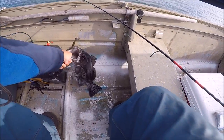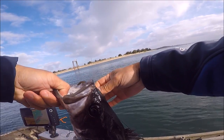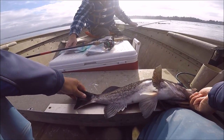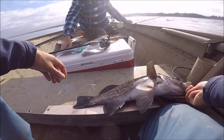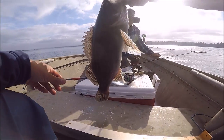Wow, guys, that is huge. Holy snap. That might be bigger than your biggest. Yeah. He is, wow. He's 18. He's about 18 and a half inches, guys. Look at that, 18 and a half.